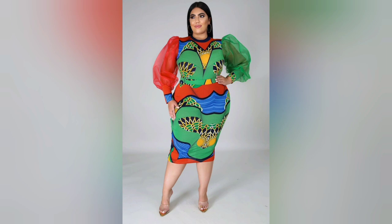Guys, look at this gown, two different organza. The sleeve is two different colors of organza. Yes, but of course the print is beautiful.